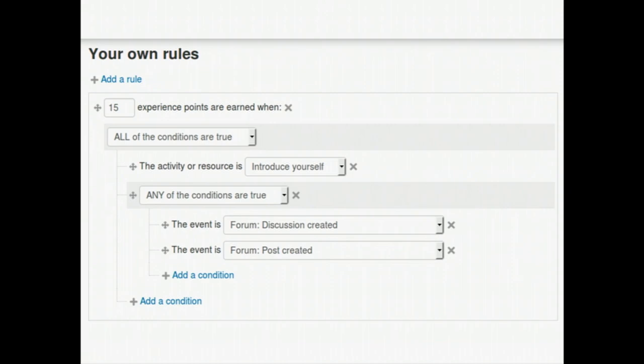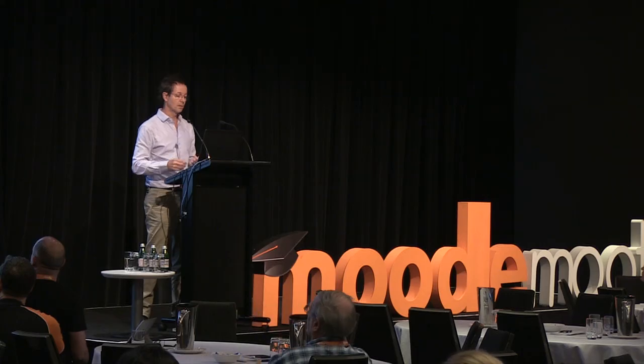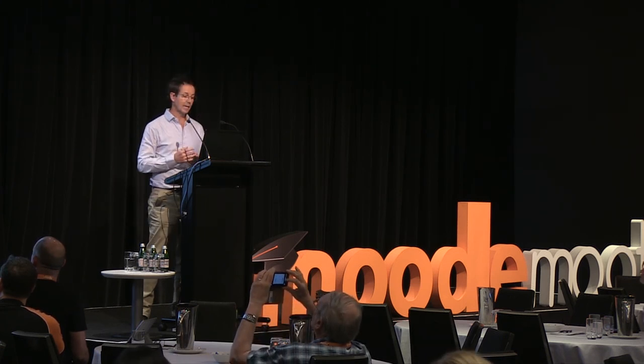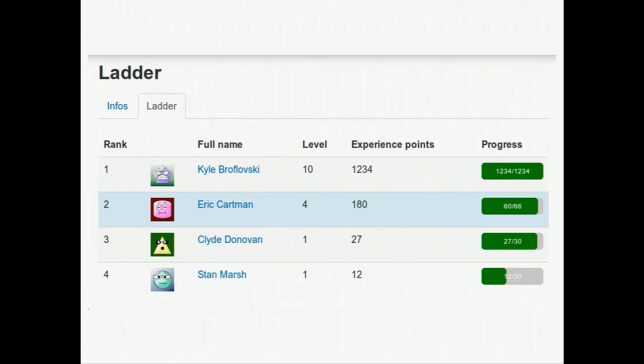So that's what a typical configuration page would look like for Power Up. You can see there, you earn 15 experience points when a condition or conditions are true. So, introduce yourself in a discussion forum and you post. And then for not just the teacher but the learner potentially, another ladder or leaderboard. So again, it's this idea of status and resilience.